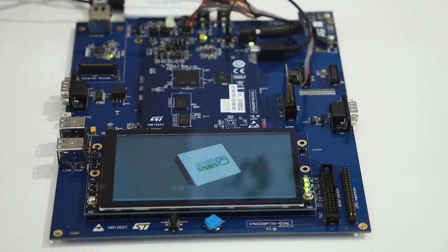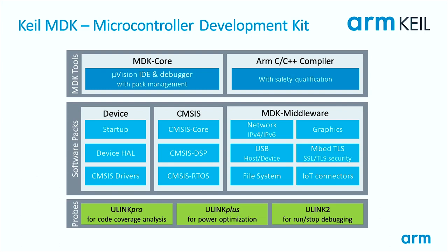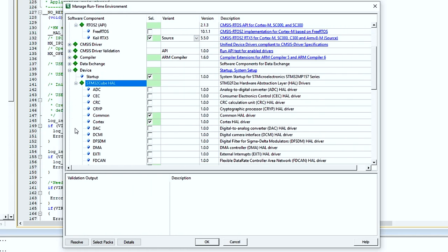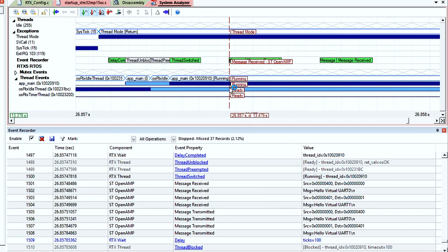MDK gives you compiler, IDE, debugger and includes ready-to-use software components based on CMSIS. Just select these components in the IDE. Here we use the real-time operating system and OpenAMP for Linux communication. The debugger has many powerful features, for example event-based time measurement, which allows you to analyze the OpenAMP messages. As you can see, we have everything you need for the MP1 to become productive today.